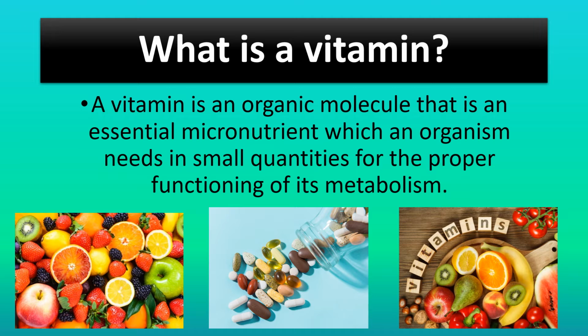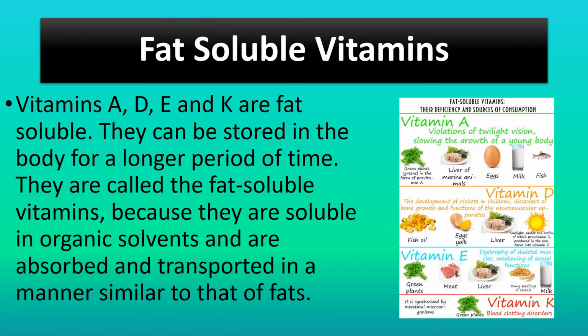A vitamin can be either fat-soluble or water-soluble. If it's water soluble, then that particular vitamin is soluble in water, while if it's fat soluble, it is soluble in fats. Vitamins A, D, E, and K are fat soluble. They can be stored in the body for a longer period of time as compared to water soluble vitamins, as water is excreted out of the body much faster.